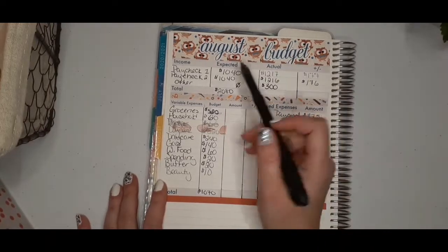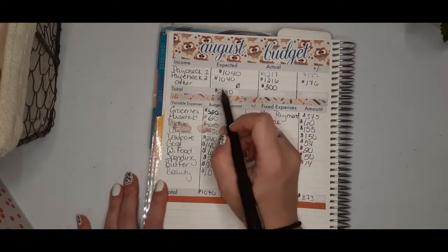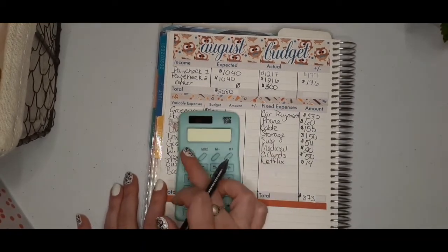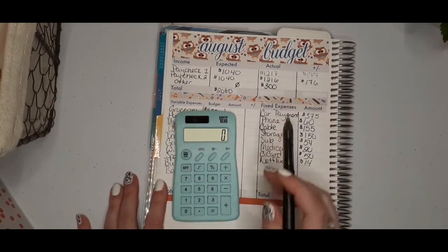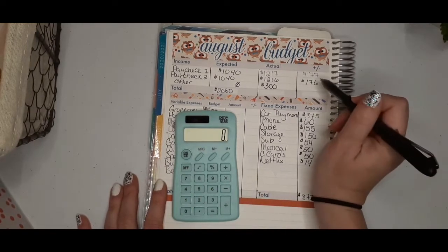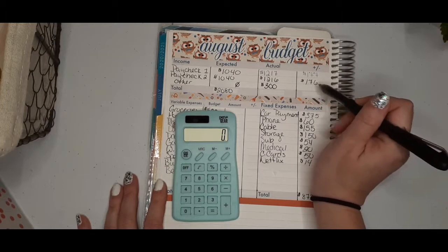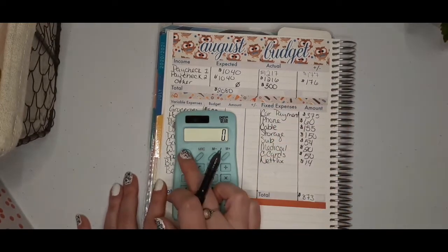So my expected income was $2,080. And then my fiance did win on a scratcher, which was an extra $300 that I went ahead and accounted for. And then on the sides I went ahead and filled out my extra, my overage. So I'm going to go ahead and add up these guys.